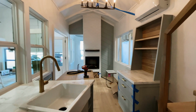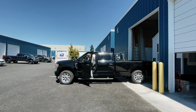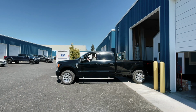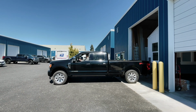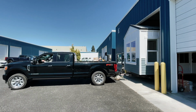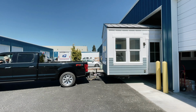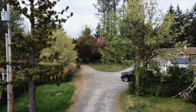So here the house is all packed up with blue tape, ready for transport from the warehouse to the property. This is always a cool moment to pull this house out into the sunshine. You pull the raw trailer in, and then a few weeks later you get to pull out a finished house, and it's always cool to see the colors and just see how it looks in the natural light.